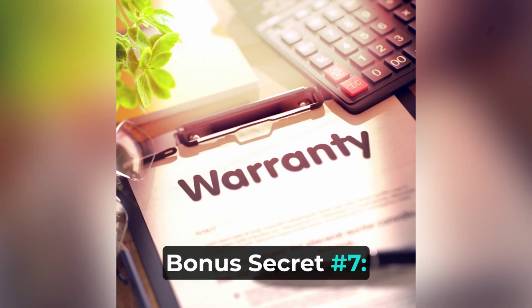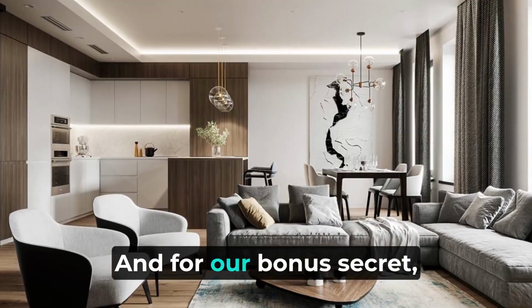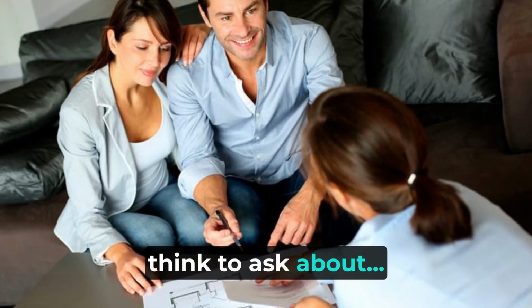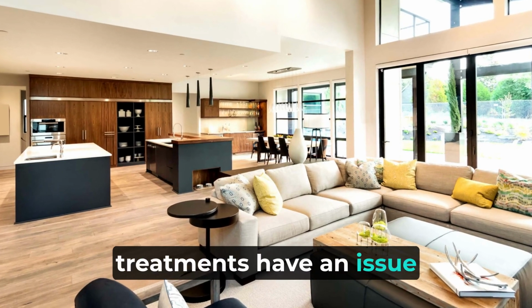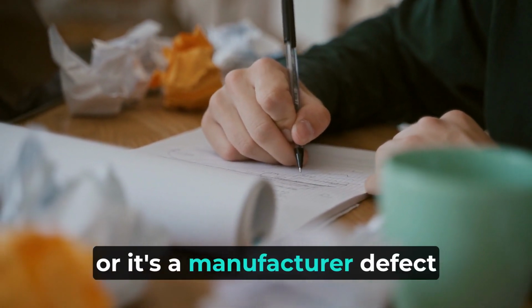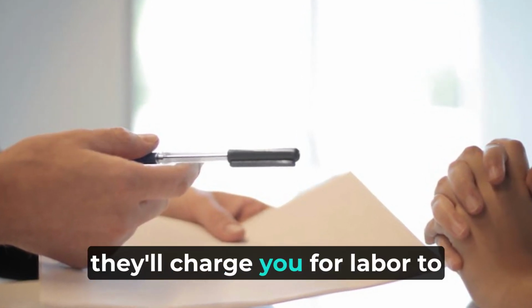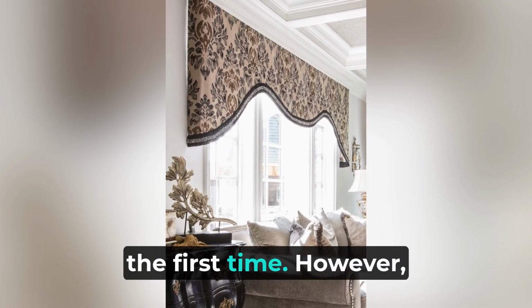Bonus secret number 7, the warranty trap. Are you really covered? And for our bonus secret, this one's a big one that most dealers hope you never even think to ask about. Do you know what happens if your expensive custom window treatments have an issue after installation? Many companies will tell you that after they leave, any problem is on you, or it's a manufacturer defect they have no control over. Or even worse, they'll charge you for labor to come back and fix something that should have been done right the first time.